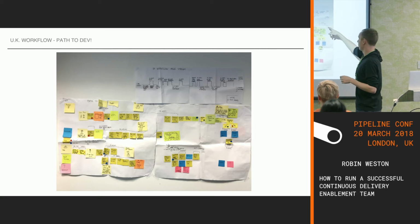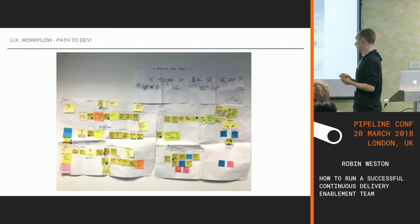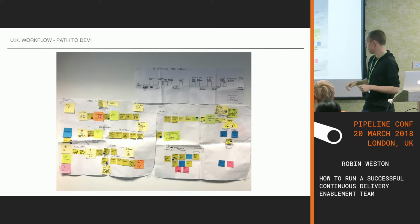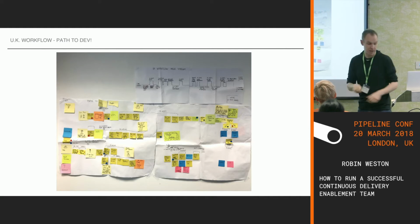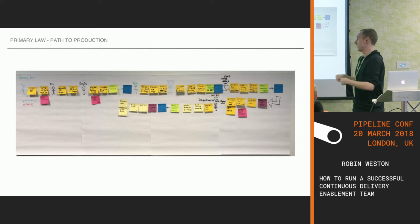You can't read it, but we totaled up the time: 75 hours from commit to the first dev environment. So that's kind of what we're dealing with. Hopefully you might not be in that kind of place. But yeah, things were pretty bad. There's another example from another team. But it was the people in the teams doing this.